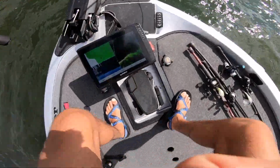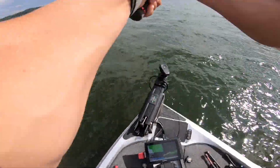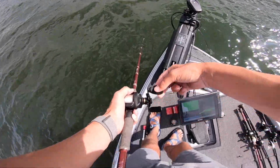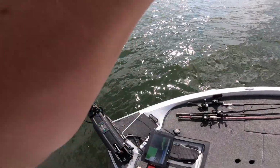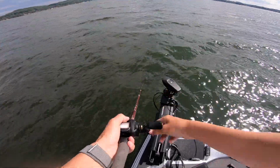Look at this school. Look how insane that is. There's so many fish on Panoptics. I didn't make a long enough cast on that one. Oh, I just got bit there on the way up. Didn't make a long enough cast. That one did. That one should get bit.